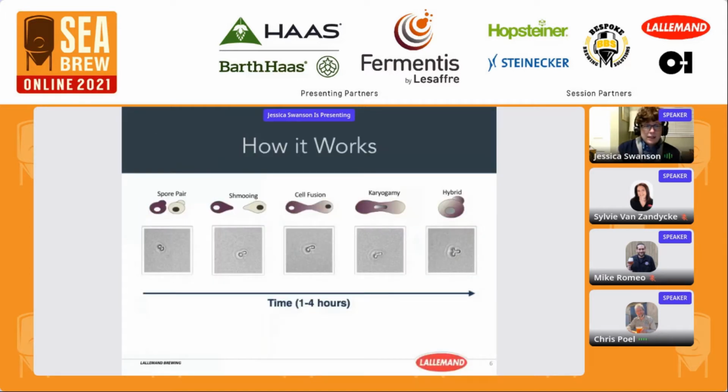Like I had said, that special microscope is affixed with a very nice camera, and this is what it looks like under the scope when we're breeding. So we can start with a spore pair, and to give an example, we could start with, say, an American ale strain that has a really nice kinetics profile and it attenuates very well, but it has a neutral aroma profile.